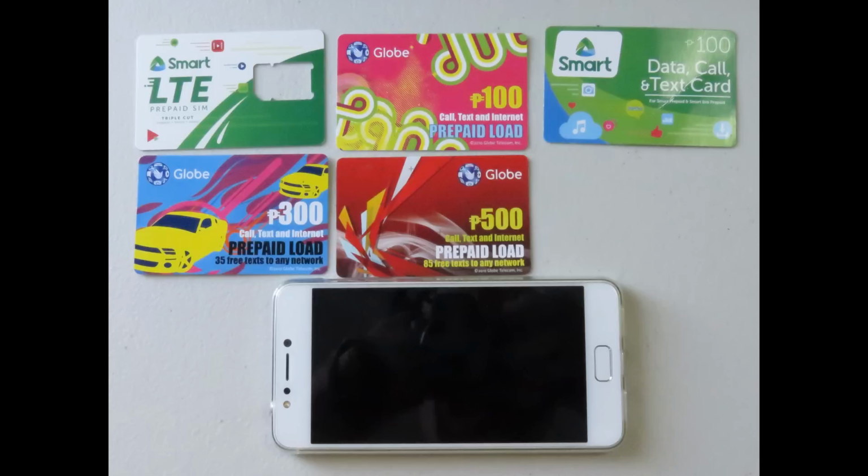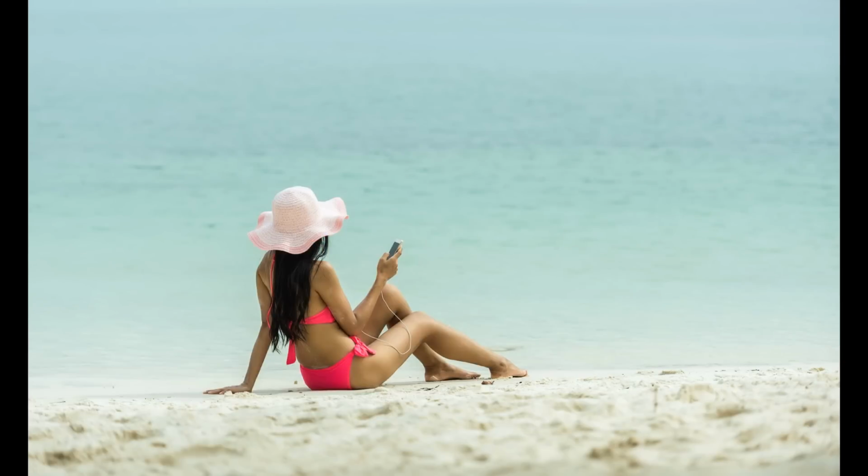I'm not absolutely positive, but I suggest 300 or 500 pesos worth of load. In this case, each text is about 1 peso, I believe. And if you make a phone call, it is about 7 pesos per minute.